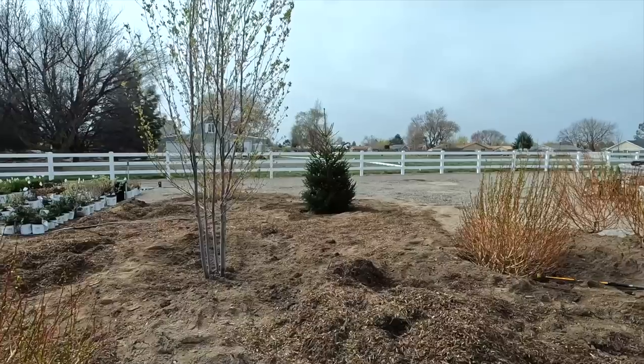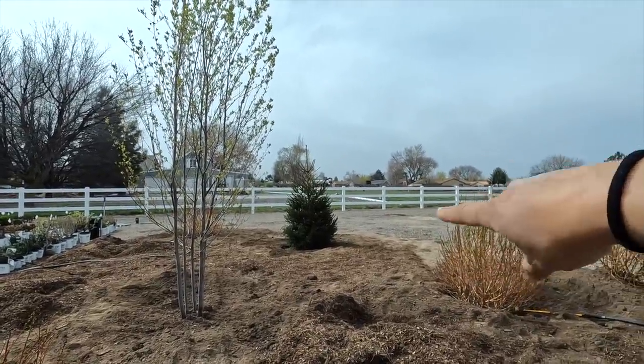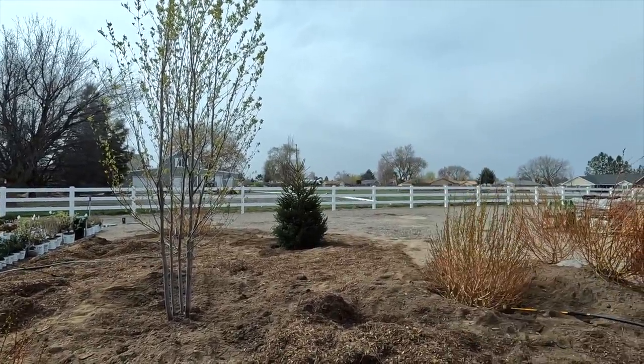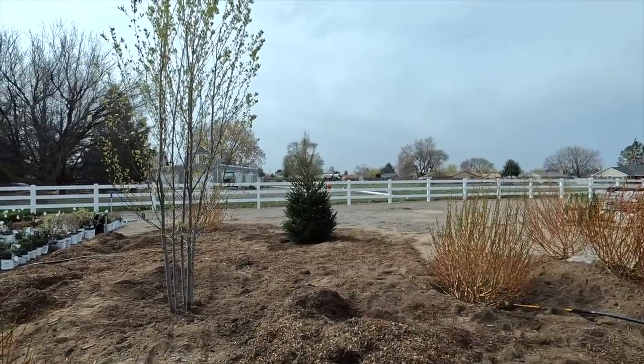And then back in here we have another Norway spruce, which I think will be beautiful filling in this space, being a beautiful green backdrop. It does look like I need to tip it a little bit. I need to pack some dirt in on the backside.